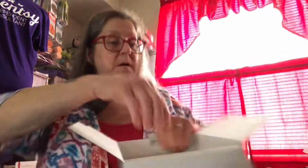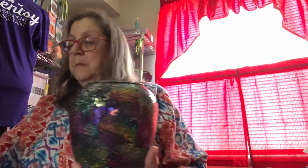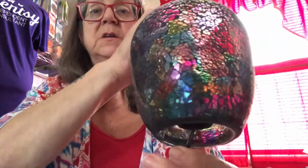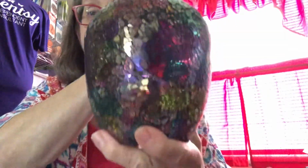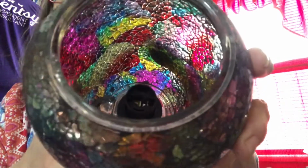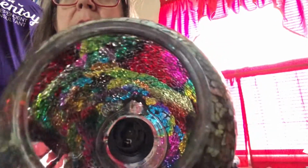Oh my gosh. Oops, I almost threw the light bulb away. Can you see? Look at how pretty that is. Don't mind the outside noise. It's normally very quiet around here. Look at the colors. That is all handmade, you guys. All handmade. Look at the inside. Just gorgeous.